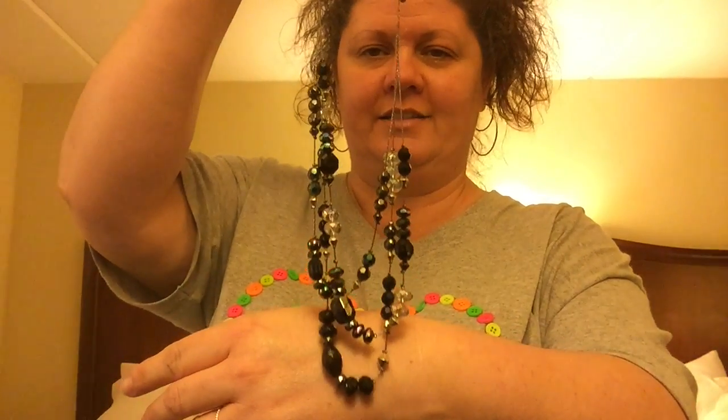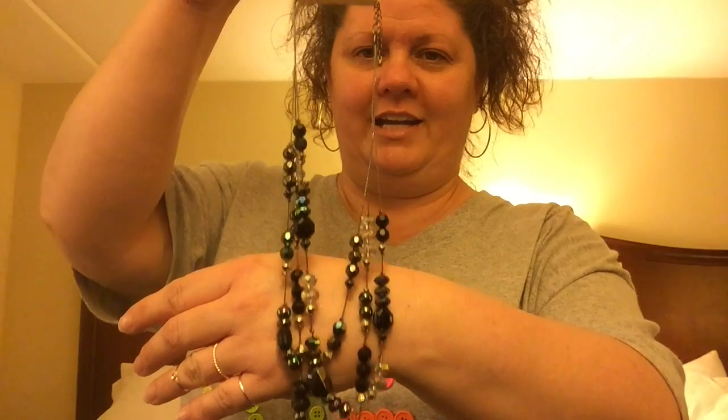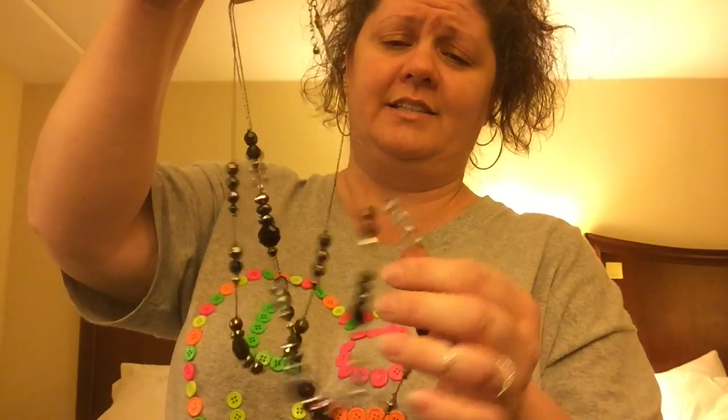Very pretty. Another necklace that I was able to pick up, this was at $4.80 with an additional 20% off of that. But look how gorgeous that is. Super shiny and sparkly. It's got black and then some iridescent type little jewels on there. Thought that was super gorgeous, especially for that price.